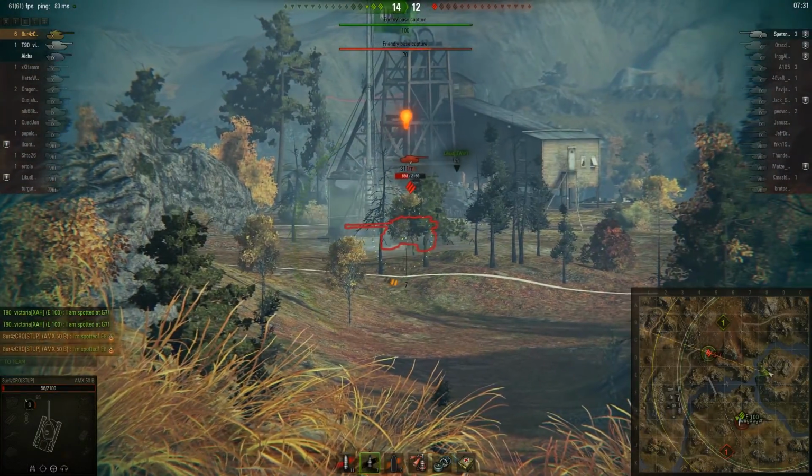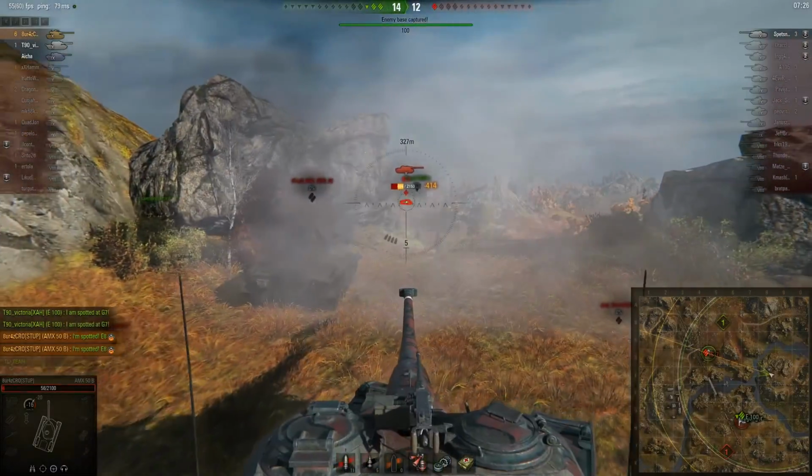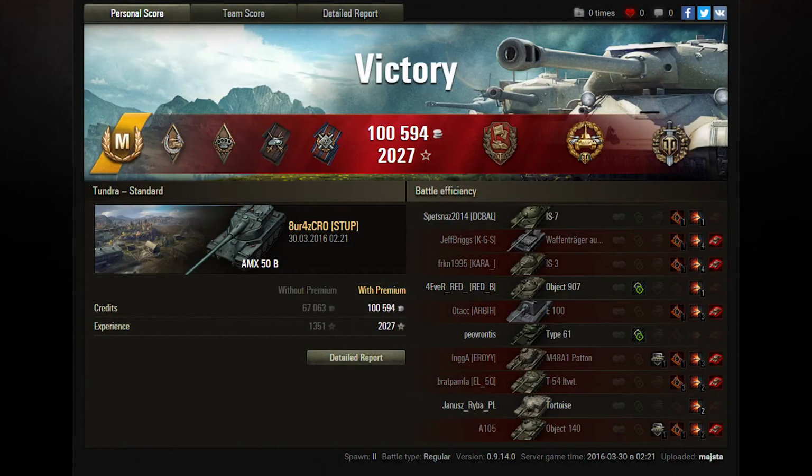So, now you can see him aiming on the reset of the IS-7. Unfortunately, the one dips, but the second one resets, and that's a clean win. That's a GG, and let's take a look at the post-game stats.